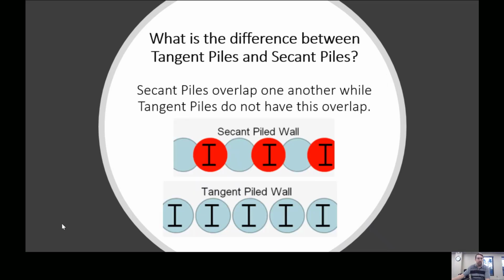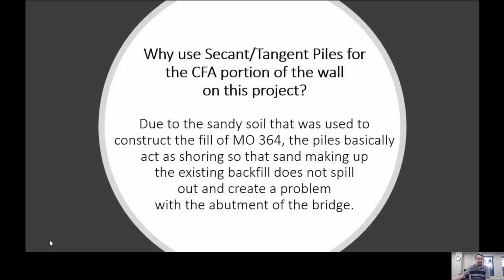So what is the difference between tangent piles and secant piles? From the picture, basically secant piles have some overlap while tangent piles are right next to one another. Like I said, the project was originally designed using secant piles, but we allowed the contractor to use tangent piles. Secant piles are more difficult to construct. Thus, we did accept the tangent pile change.